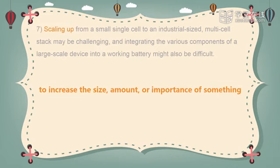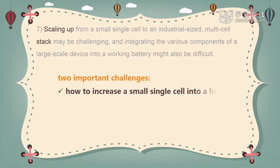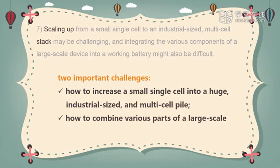Scale up means to increase the size, amount, or importance of something. A stack means a pile. In this sentence, there are two important challenges. One difficulty is how to increase a small single cell into a huge industrial-sized, multi-cell pile. Another difficulty is to combine various parts of a large-scale device into a working battery.